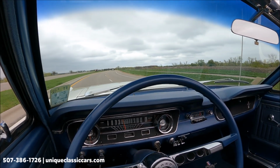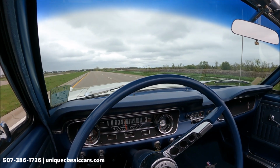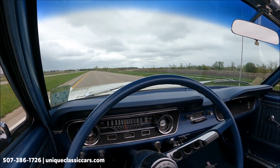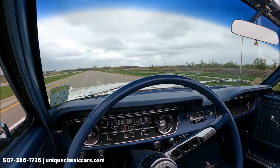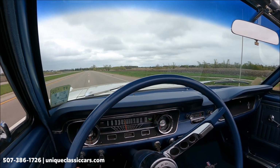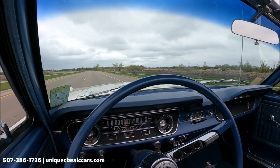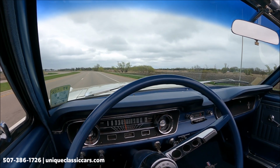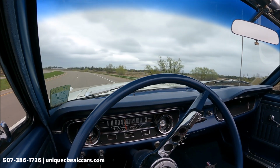Very good acceleration from this Mustang. Runs a little stronger than a lot of other Mustangs. This one's in very good condition. Our steering wheel is clocked a little to the left, but that doesn't affect performance at all. Speedometer working, fuel gauge showing half full. Temperature is at a quarter of the way up the gauge.